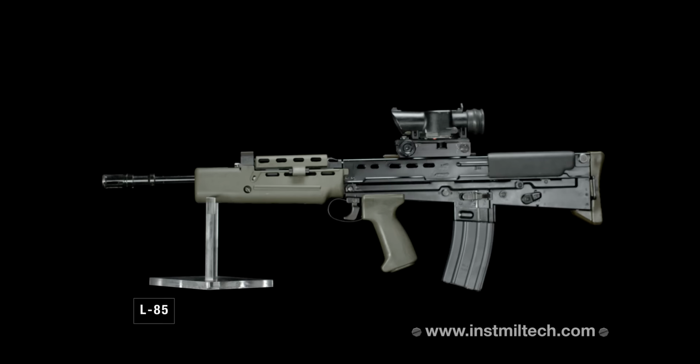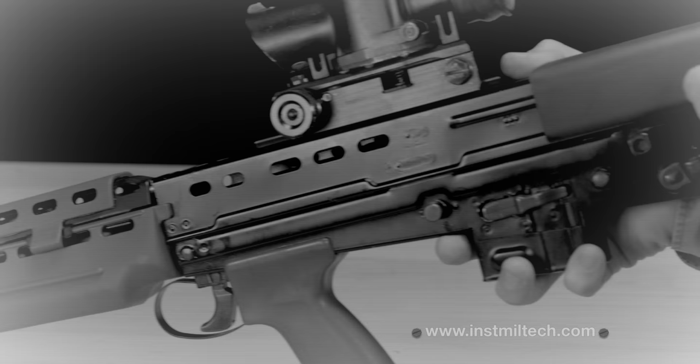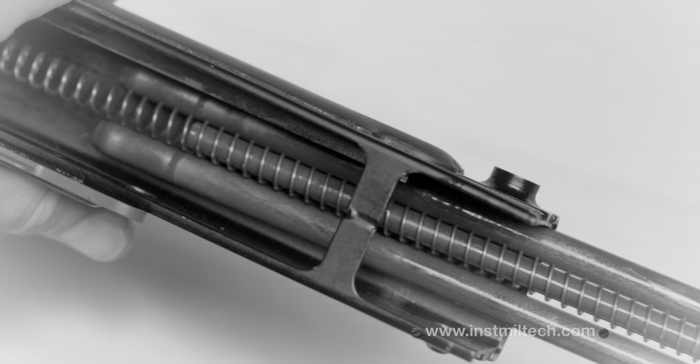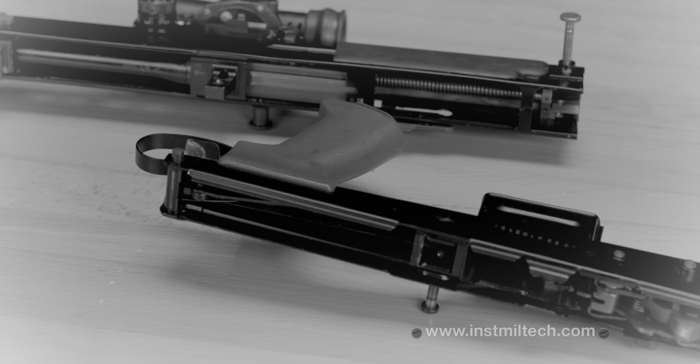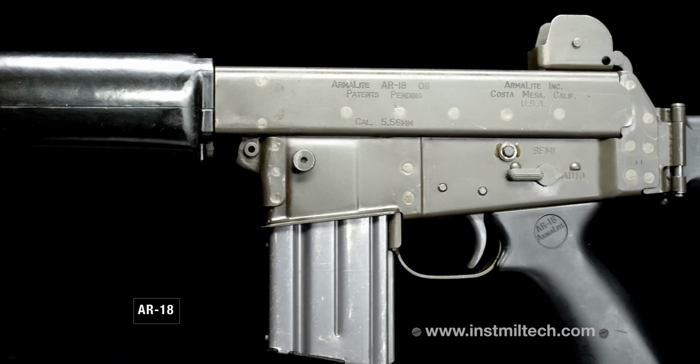One of the designers of the British rifle, the L85, they brought the gun in and they laid it out on the table. They looked at it and they took it all apart and they showed Mr. Stoner, and they looked at him and said, well, Mr. Stoner, what do you think of our rifle? And Stoner looked back at him and he said, you know, what is there not to like about your own children? So basically he threw it right back at him that they had copied his design.